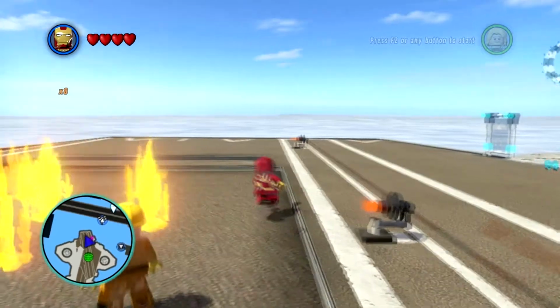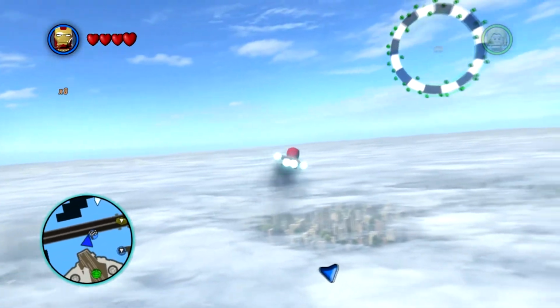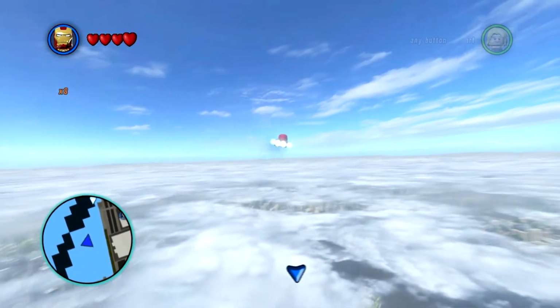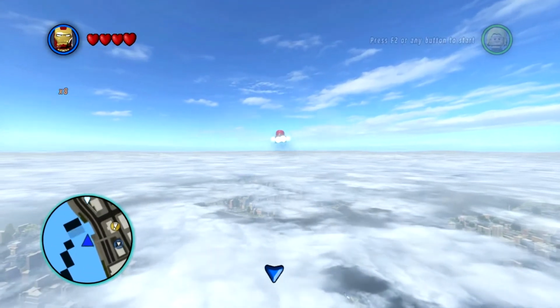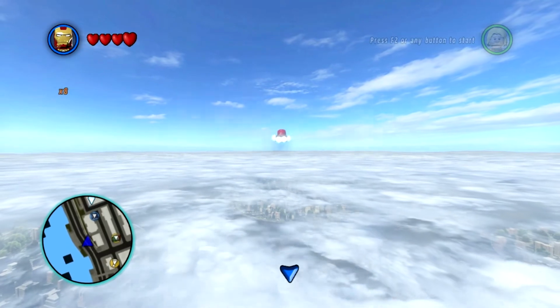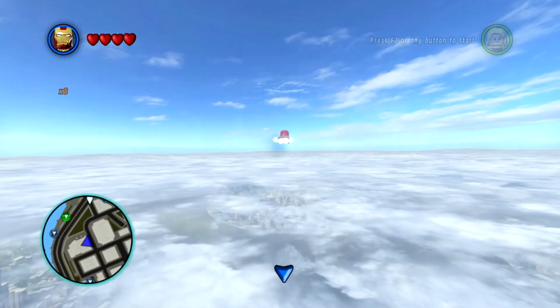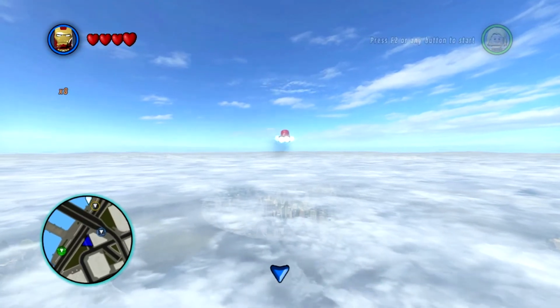Anyways, I'm gonna follow this thing on my map. I'm assuming this is the way I need to go, towards this arrow. You know what? I bet that's where I gotta go. And I have no idea what kind of level this is gonna be. Maybe a flying level? Could be.